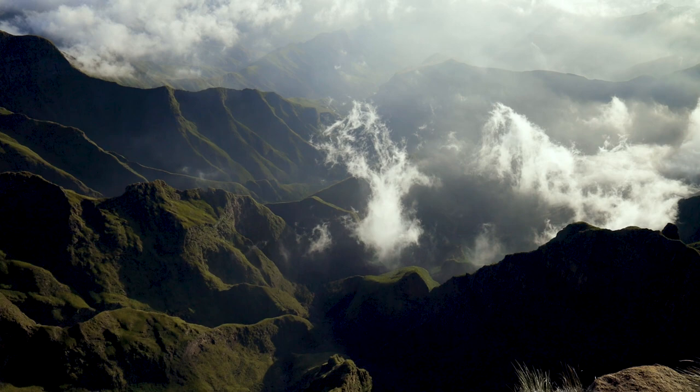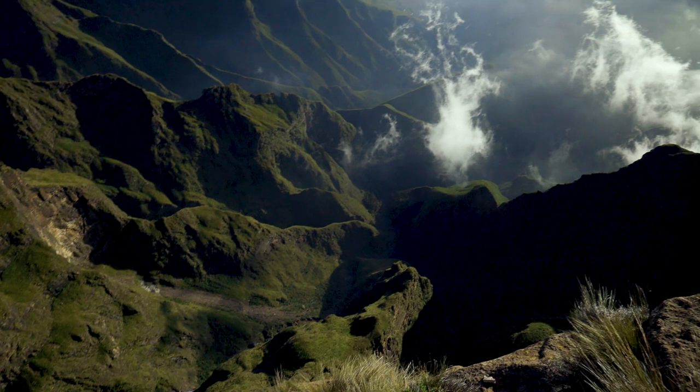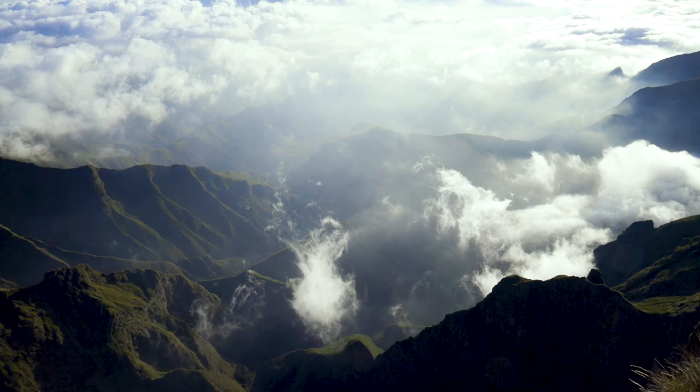So this is actually the valley that Tugela Falls feeds. That's the falls over there, so it drops down here and feeds into the valley. It's Royal Natal National Park down over there. So this is probably going to be the last scene that I try and shoot before we head back to the tents and have some breakfast and pack up.